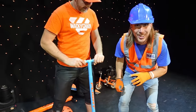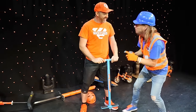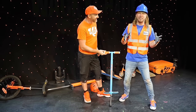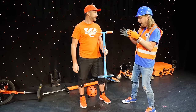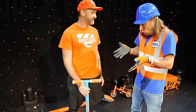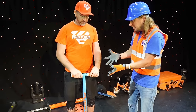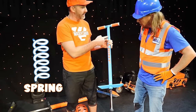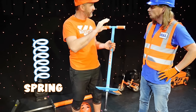Oh, wow. Look. You know what this is? It's a pogo stick. That's right. Oh, and it's blue and orange, two of my favorite colors. I know that you bounce on these, but I don't even know how it bounces. So how does one of these bounce? The way the pogo stick bounces is that there's a spring inside, kind of like your mattress has a spring inside of it.